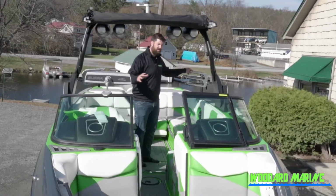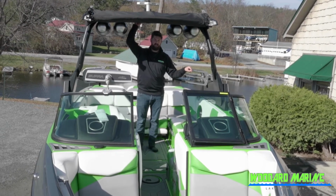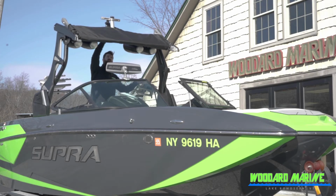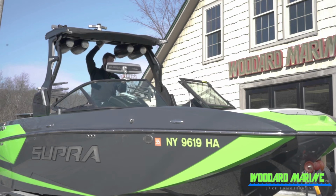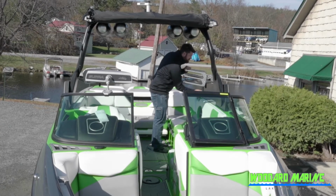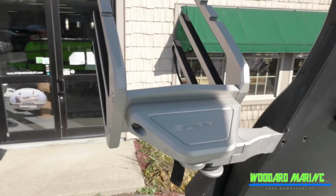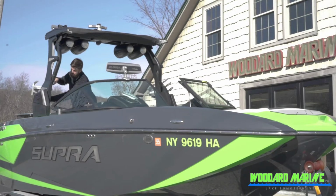Coming back to the tower, this is the FX1 Power Tower, which does have one touch up and down features. So along with the max coverage bimini that is on this boat, you've got a lot of usability and technology right here in the tower. So these bungee clamps swivel out, board racks do swivel out, and they have multiple positioning.